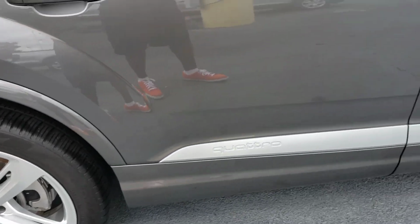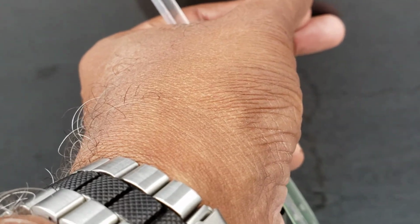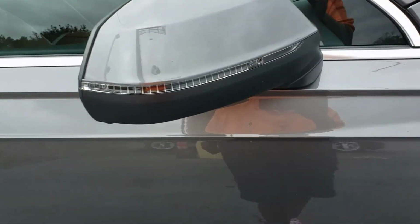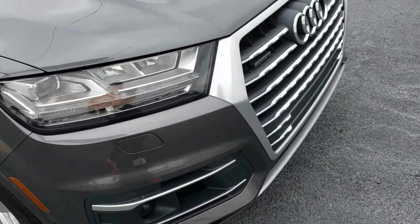The wheels are scuff-free. Doors don't have a mark on them. Well, there is a mark. What do we have here? Oh, something on it. Oh, there's a slight chip right there. I don't know if you can see that. That one is not. That's just a mark. That's just something on it. This car is in exceptionally good shape.